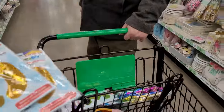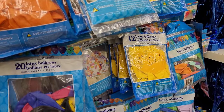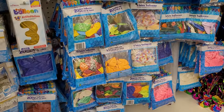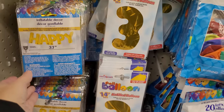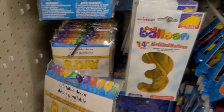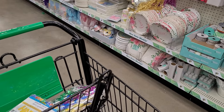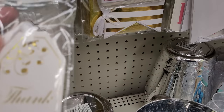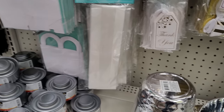And when we have a cart at the Dollar Tree, that is a bad sign. Or I should say bad for our wallet. I try to only shop with a bag, and that way when the bag is full or too heavy for me to carry, I know that is my signal to leave. But I knew I needed quite a bit of stuff probably. This will be my last Dollar Tree trip before Christmas, so I was like, yep, we need a shopping cart.